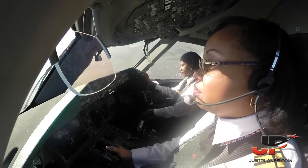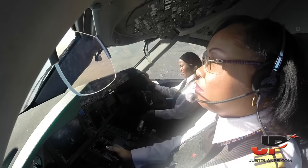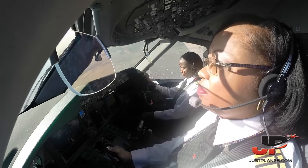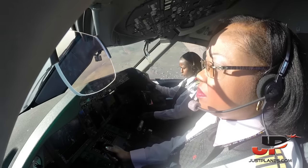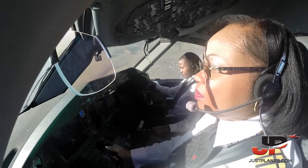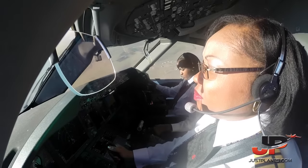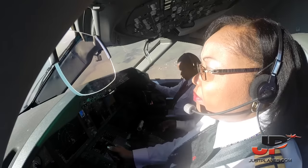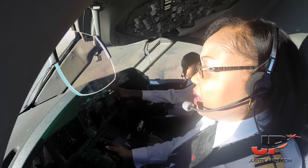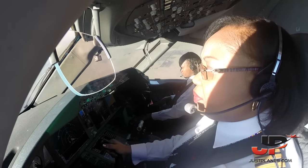Radar, good morning, Kenya 554 with you. Climbing through 7500, for 380. Kenya 554, good morning, radar contact on departure. Continue climb flight level 380, direct to Uplook. Okay, climb flight level 380, direct to Uplook, Kenya 554. Flaps coming up. Okay, flaps up. Execute Uplook. Execute. And LNAV is available. LNAV, please. LNAV engaged. Thank you.